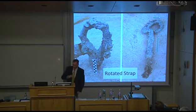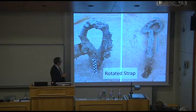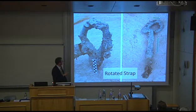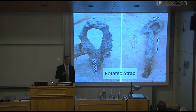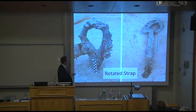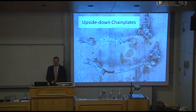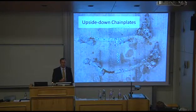Now, we have two that were in position, and one of these has a rotated deadeye strap. This would, as far as I can tell, and if someone would like to correct me on this later, only be possible if the deadeye was missing before this concreted into position. So I don't know if this was removed or broken or just degraded first and then ultimately just concreted into this sort of irregular position. We also see similar sort of things on the Sovereign model from 1637. So we have a really good idea of what Warwick's chain plates were configured as.